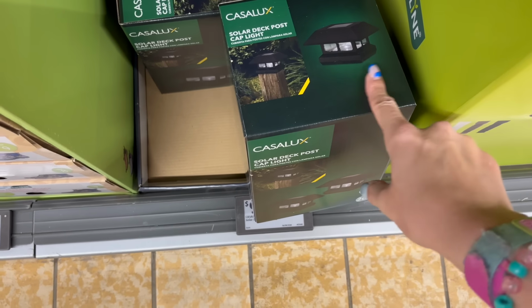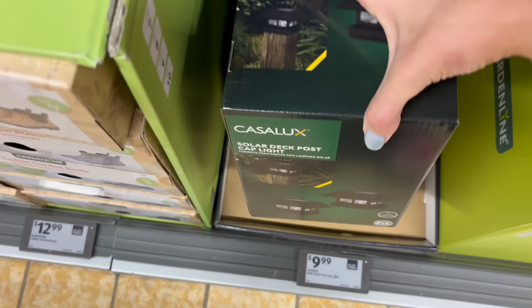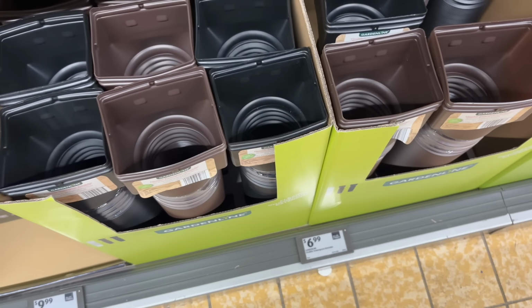We have posts around our pool and we have caps on them, but they're not solar lights. And I feel like this would be a great way to add lighting by our pool if we didn't have hanging lights. $9.99. It looks like people have not bought these. They've been here for weeks.